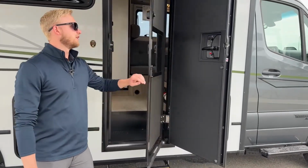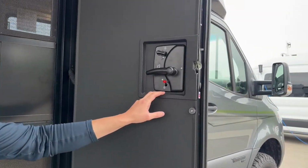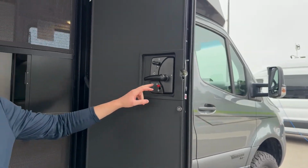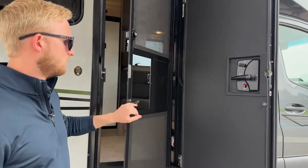One other really cool thing I love about this door, this actually is a remote lock with the Mercedes key fob. So a lot of RVs, you have to lock your campsite door independently from the chassis. This will lock with the remote. So that same key fob will lock your cab doors and your campsite door all together.